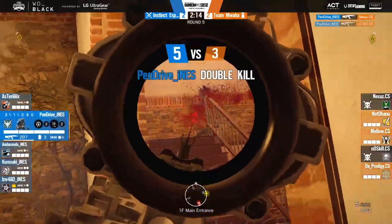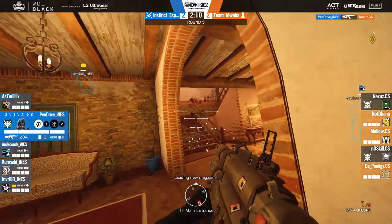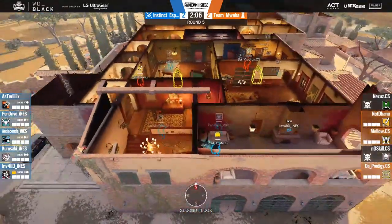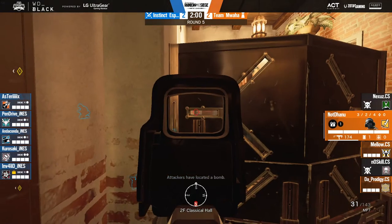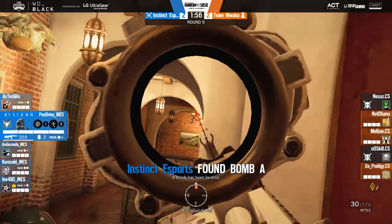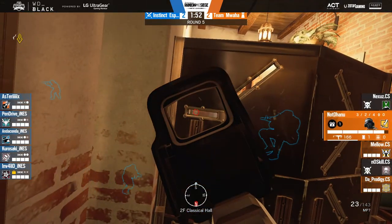Pendev, however, will make it not set in stone and get another one off of that too. Nexus drops, and that's a couple of very, very big drops right there from the side of Team Mwaha. They have just lost the smoke and the Goyo, the Vector, and the SMG-11, along with, of course, the shotgun of the smoke, most importantly, the gas canisters.